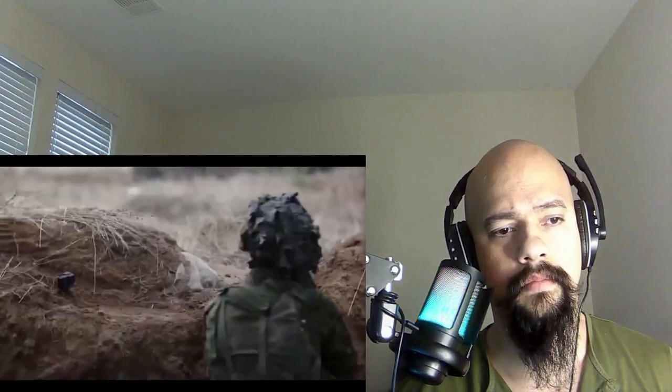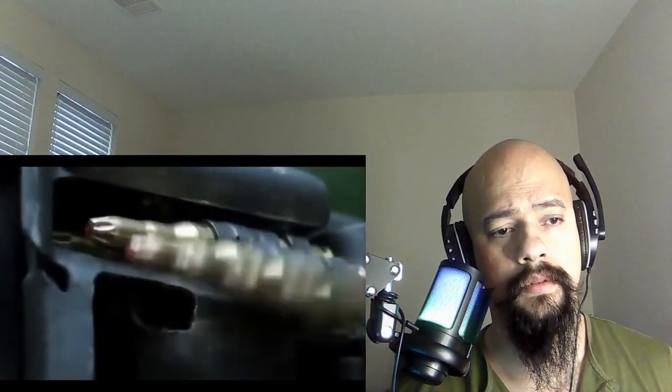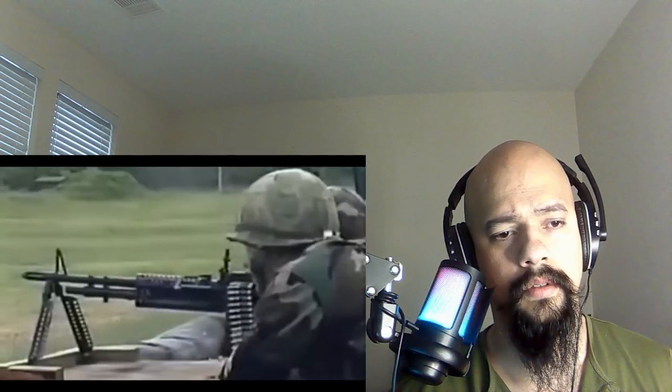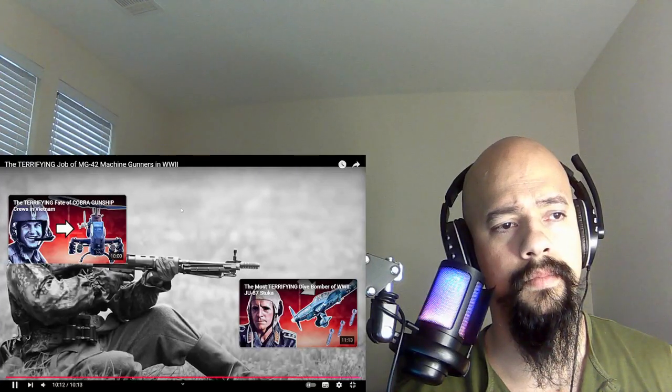The design of the MG-42 was so effective that it influenced many modern machine guns, and technically the gun is still in service today with only minor improvements under the name MG3. Wow. It is chambered for the 7.62 by 51mm NATO round and features an adjustable rate of fire. Beyond that, it inspired some of the most famous machine guns, including the American M60, which is a direct combination of the German MG-42 and FG-42.